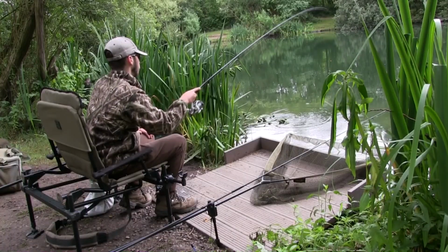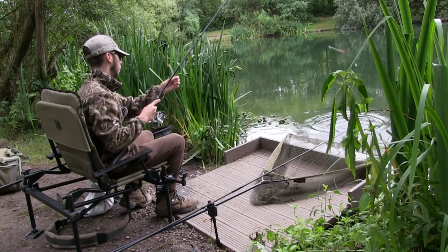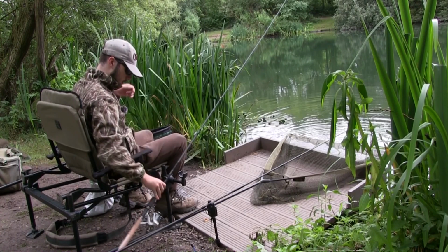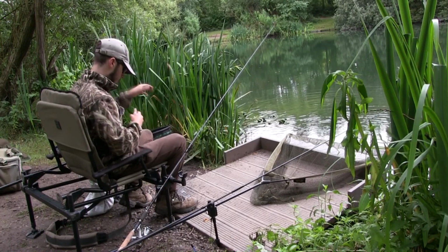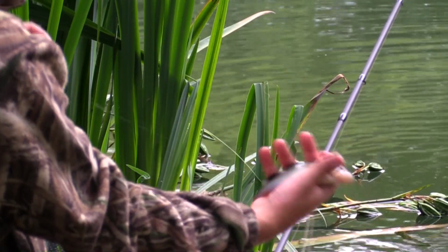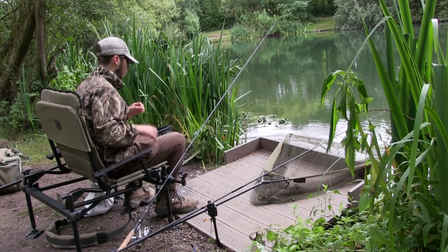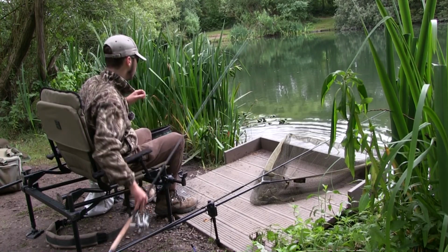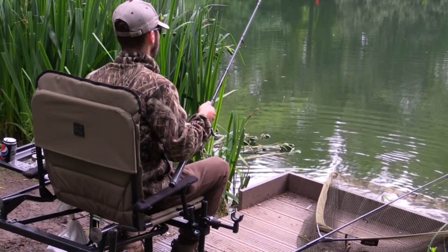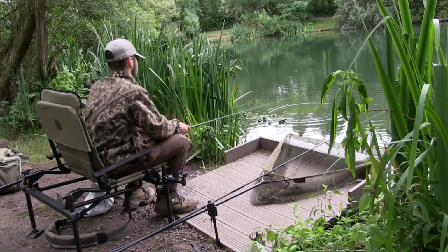There's another fish. Feels like another perch. Probably swing that one. There we go, it's right in the top lip again. Another decent little perch. It's probably a bit smaller than the other one. That one's gone back fine. That's 2. Just going to see how many I can get. If I get any bigger ones, that'll be a bonus.